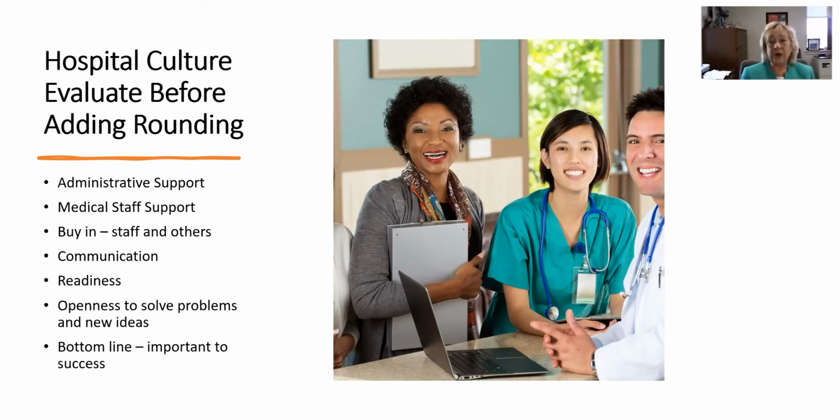But yet when people have done rounding in the past, maybe somebody has chided them for taking action with a patient. And if you all of a sudden throw it on them and they've had a history of not being supported when they made changes, that's not the right culture. So you've got to make sure that the readiness is there. Are you really ready to do that? And do you have communication processes in place? So if you're going to start rounding, how do you follow up? And how do you record this? And how do you begin to do this? And are you open to solving problems?